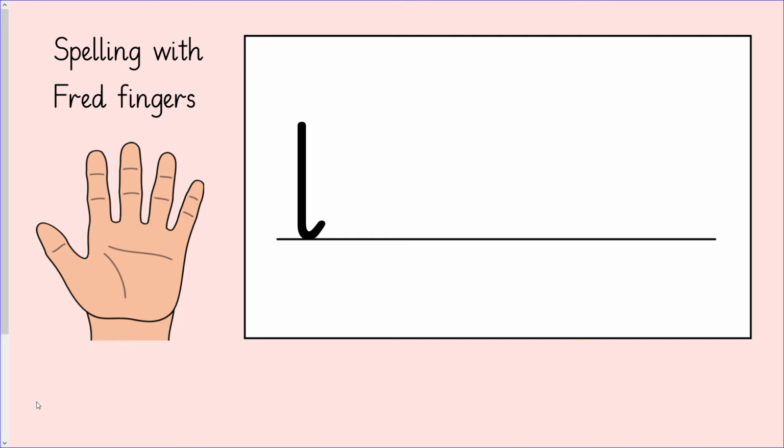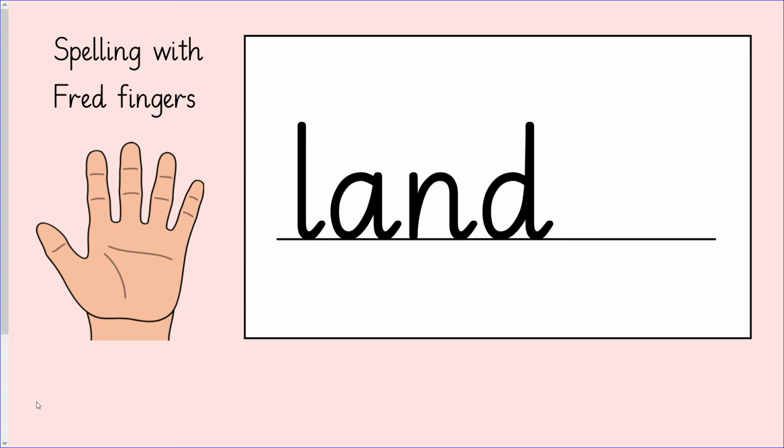Land. L. Land. L-A. Land. L-A-N. Have I finished writing the word yet? There seems to be a sound missing. There should be four sounds. Listen carefully. Land. L-A-N-D. If you've got all four sounds, give yourself a big tick.